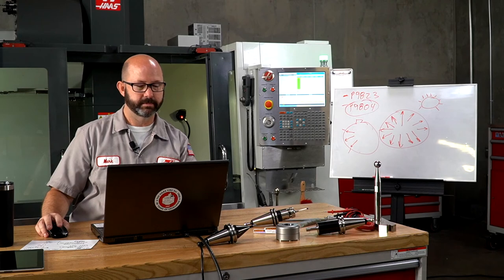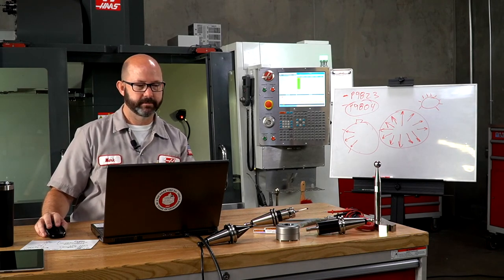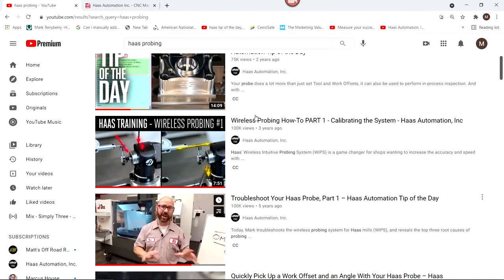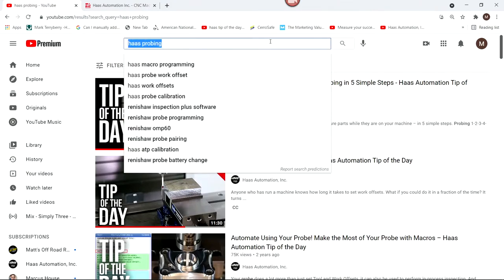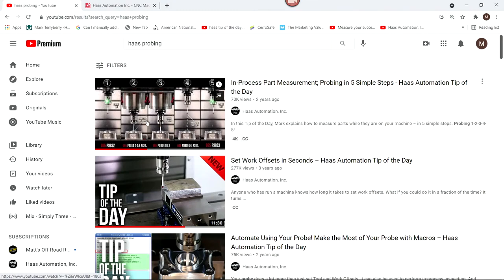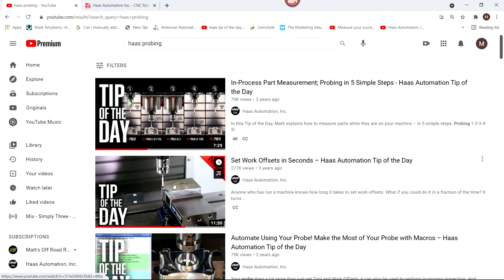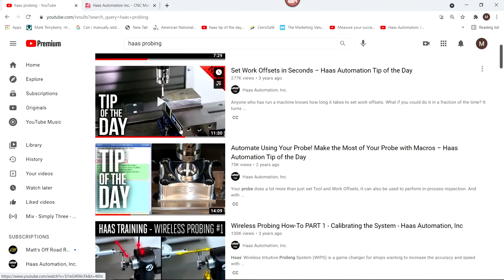I'm going to go to YouTube, and if we go back to my computer screen here. If I go to YouTube and I type in Haas probing and do a search, then this video right here at the top shows you in-process measurement. This shows you how to program by hand using the Renishaw Inspection Plus manual. This one here, set work offsets in seconds, goes through all the probing programs that we've got in the machine.